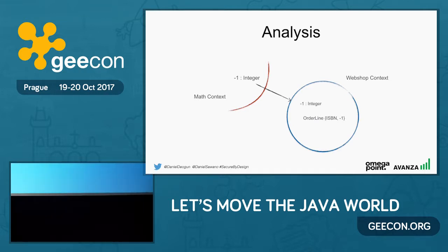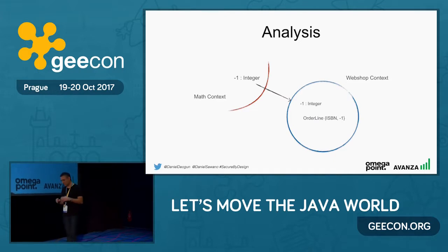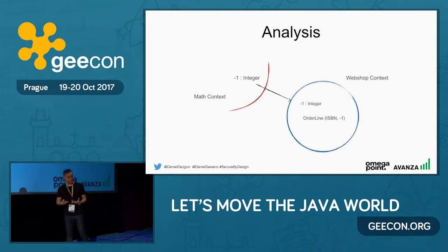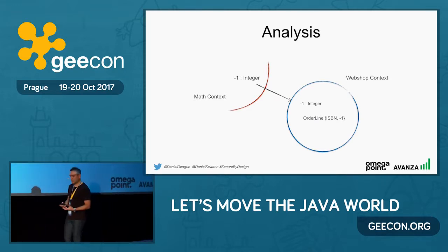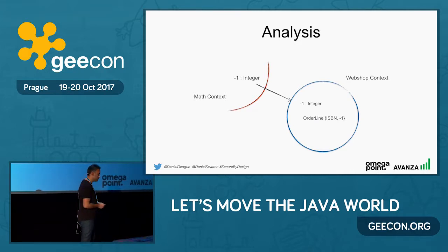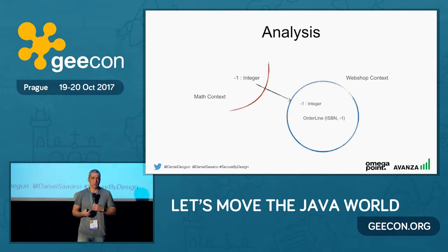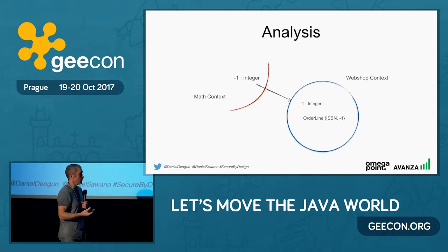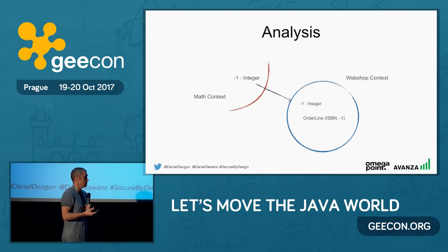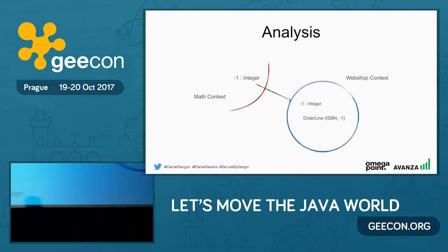Why did this bug even occur in the first place? If you look there on the left, we have some sort of mathematical context. The -1 is part of something we call an integer. When they wrote the code for the shopping cart, they figured we need a shopping cart and we need to add items to the cart. They have a price, they have a quantity, and what's a quantity? Well, it's not a decimal number. It should be an integer. An int. Pretty easy. That makes perfect sense.